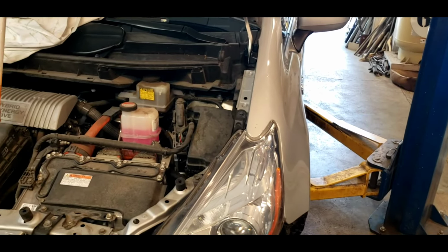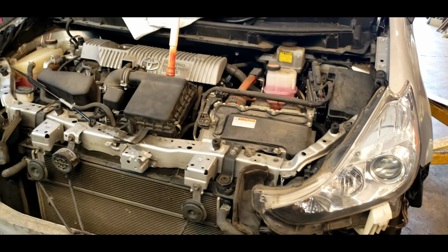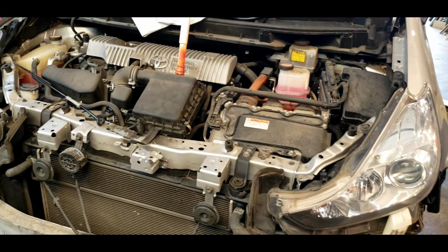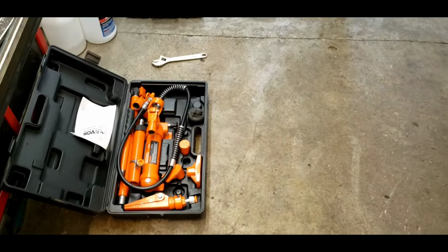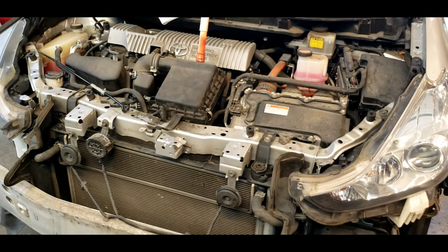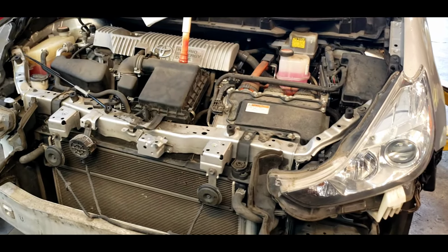I am not a frame repair shop. I just want to fix this up for the guy as best possible. And this is going to be a tough one. I've got my Porta Power. I've got my experience behind me, but I may not be able to fix this. I'm just going to try to make it the best I can.